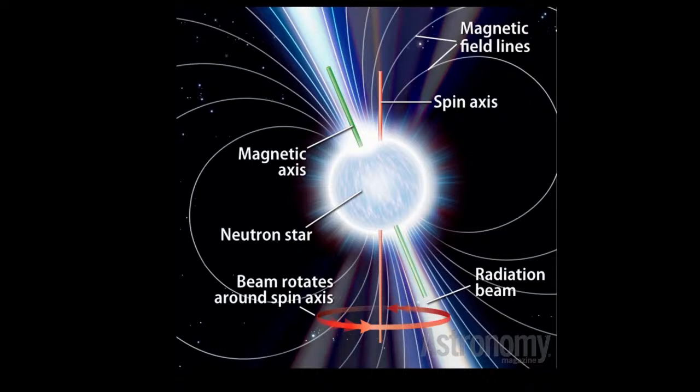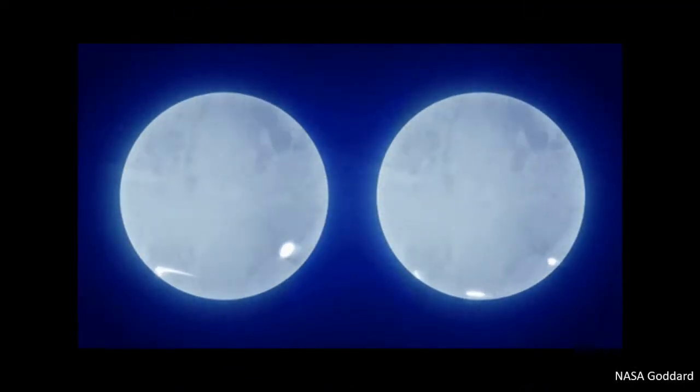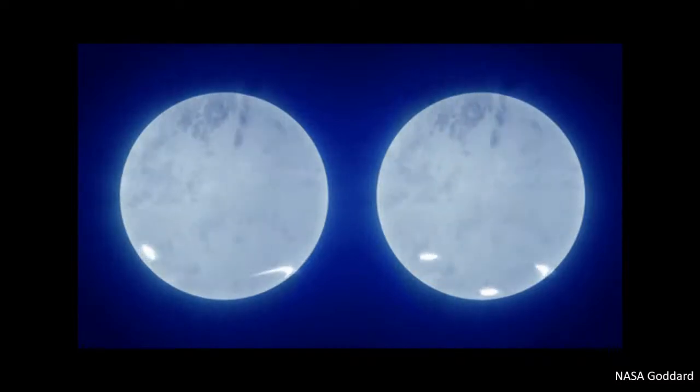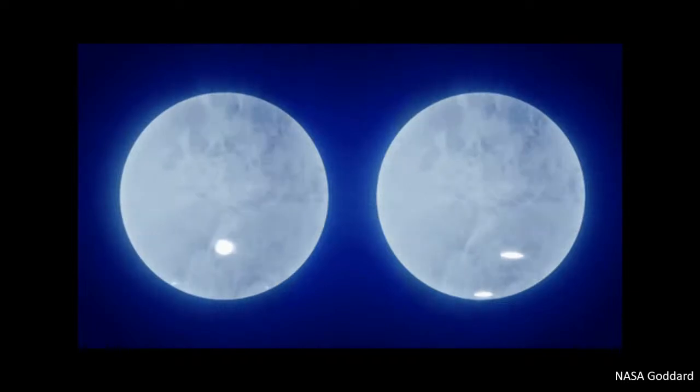But after a month spent processing NICER's X-ray data from a pulsar called J0030 with a supercomputer, it would have taken a desktop PC a decade to have crunched the data, astronomers finally had the first map of the surface of a neutron star, and they saw something extremely bizarre and completely unexpected. This then is the surface of pulsar J0030. The white markings are the hotspots, areas of intense X-ray release, where the magnetic field lines converge.